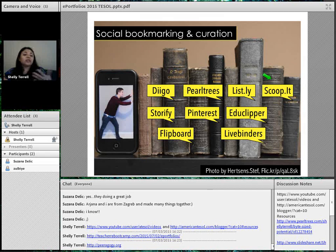You only get 5 Scoop.it magazines or topics for free. A topic is sort of like a board, just like Pinterest. Pinterest has boards, and you get unlimited on Pinterest. Storify is really nice as well. You have EduClipper, Flipboard, Livebinders. There's so many, many, many more. But these are the ones that make it a little bit easier when you work with students of all ages.